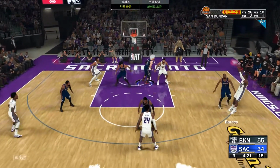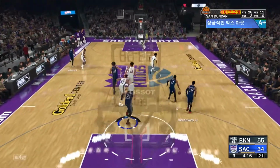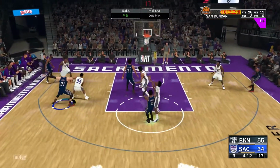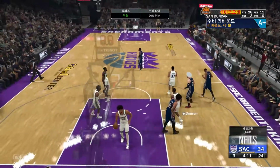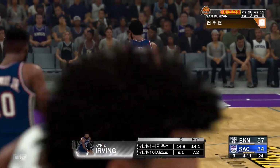Passes it to Barnes. Sacramento again missing. From the high post, and the shot is good. When you see Irving pull up, you just assume he's sinking it. I mean, he's excellent at shooting off the dribble.